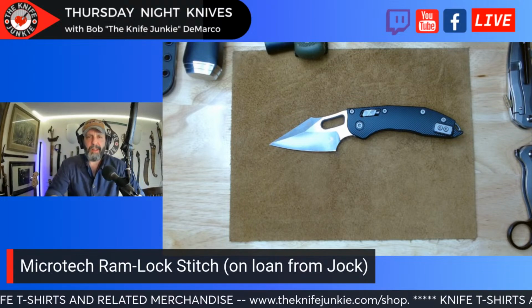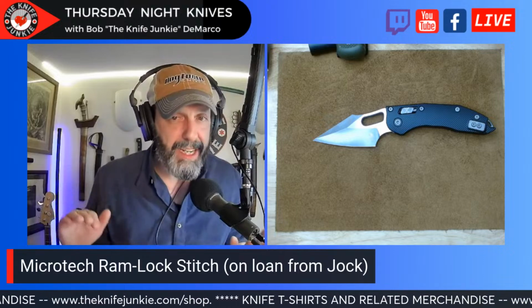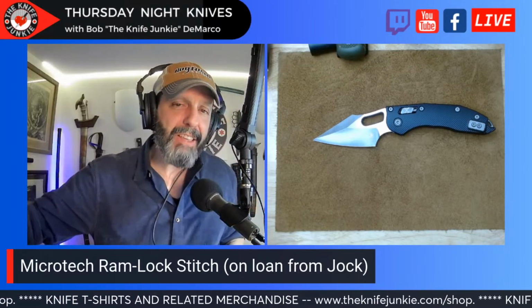Yeah, so this Microtech ram lock Stitch, what do you guys think of it? I think it's pretty awesome, but I must say, the choil's too big.